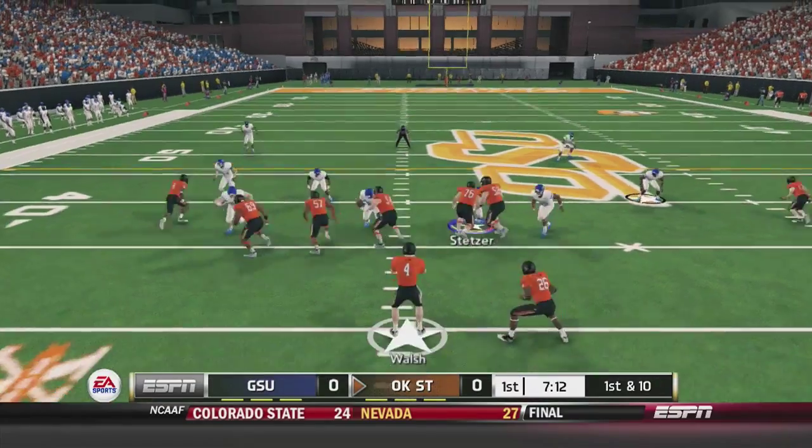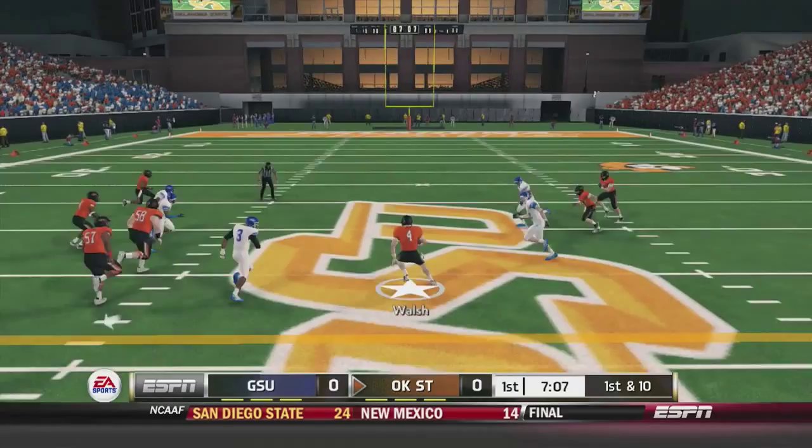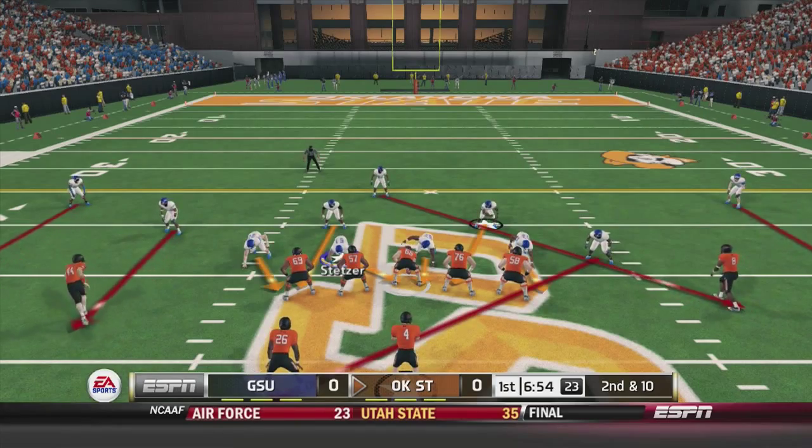1st and 10 now. Walsh fakes the handoff. He's going to keep this one himself. Breaks a tackle. He's got the first down up the middle and more past midfield. Good for a 19-yard gain.